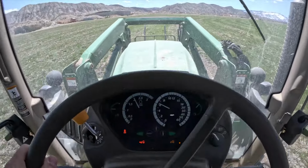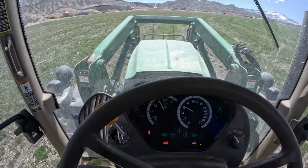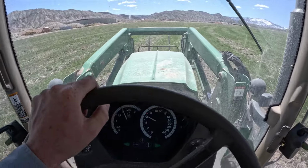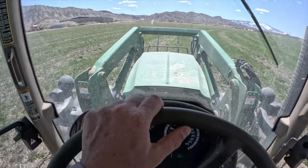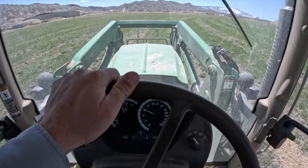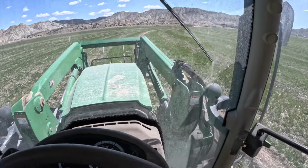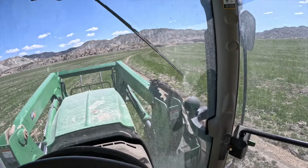So if you can see, we go about 2,000 RPMs at 6 miles an hour, 10 feet at a time, in a half circle. That's how you do it in pivot tires. And center pivots, not in tires, but in center pivots, and works pretty good. Okay, as you can tell, I am finally into the next pivot tire.